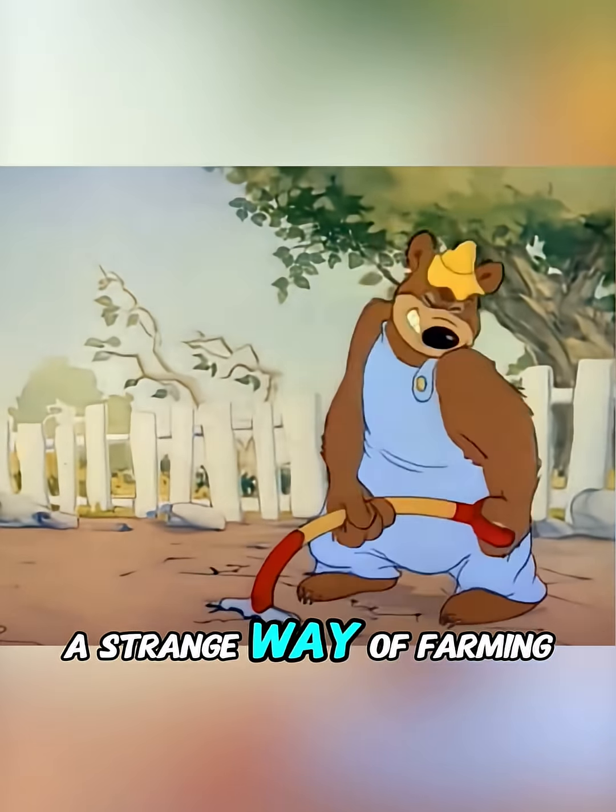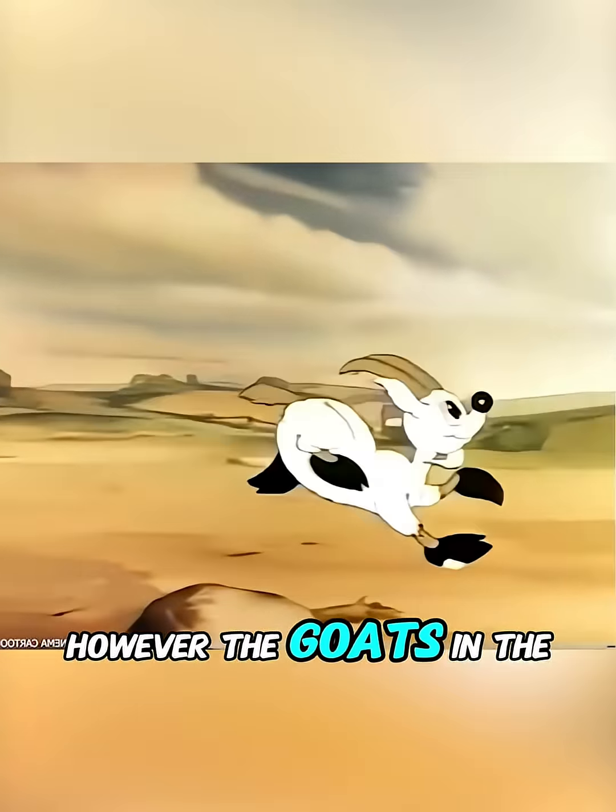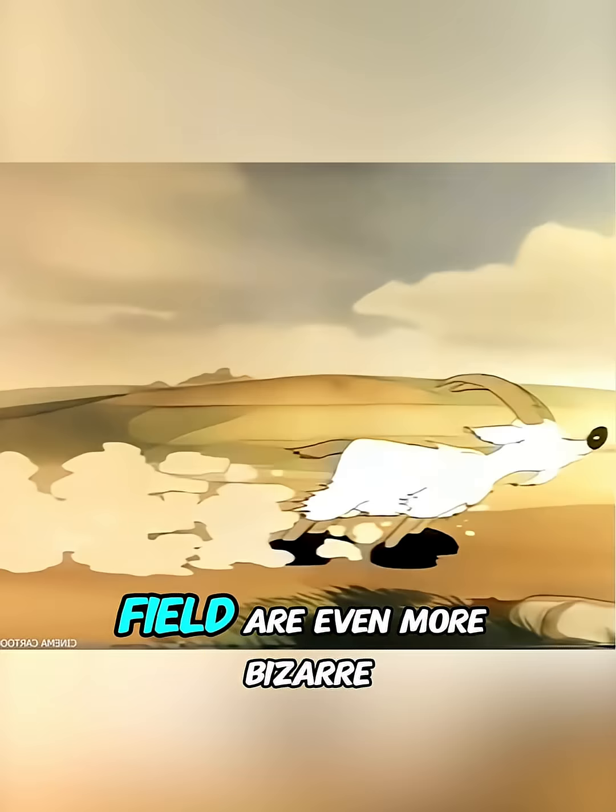Have you ever seen such a strange way of farming? After sowing the seeds, the soil is sewn together with needles and thread. However, the goats in the field are even more bizarre. With the tacit cooperation of the dog, it uses its horns as a plow.